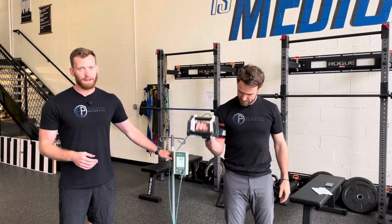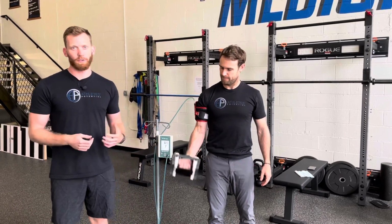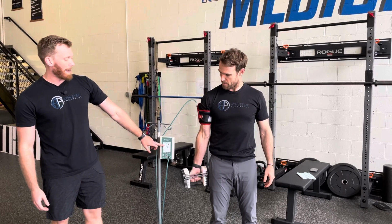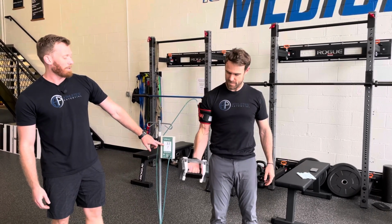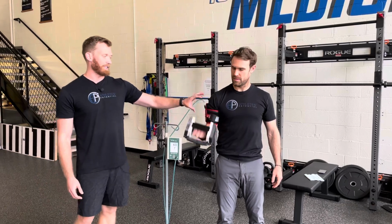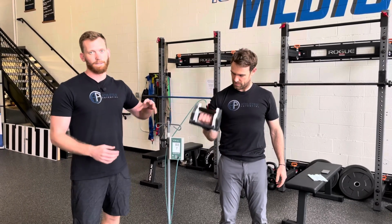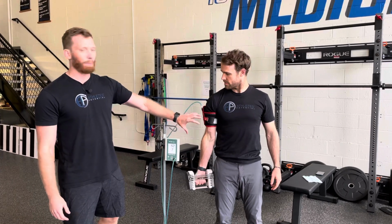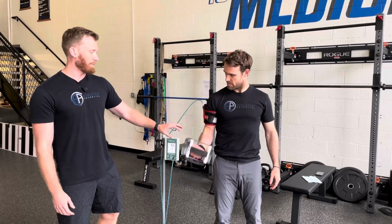Now, what you'll see, what makes this so much better than just throwing a voodoo band on there, or such a better tool to use here in the clinic, is you can see this number bouncing around right here. That number is adjusting. There's essentially a Doppler system in the cuff that allows us to stay very specific with the range of pressure that we are applying to Sam's arm. So Sam's just going to get nice and pumped up for us while I talk about what blood flow restriction training is.